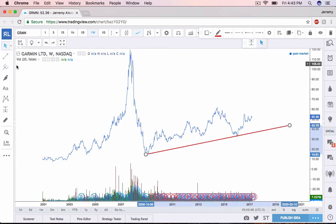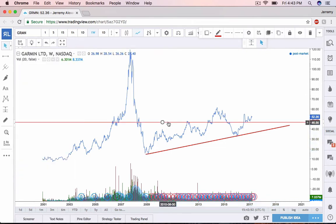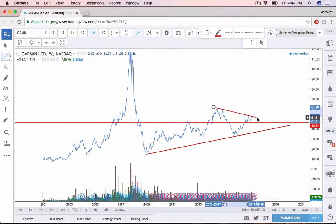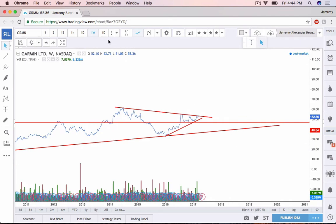And you have some support resistance from this previous peak that looks pretty strong. So here's a support resistance level right about 46.84. Kind of shocking that Garmin is so valuable still. And now we got some lower highs right there. So we got a kind of an interesting triangle, and then on a smaller term level, we're going to be dealing with these trends, and so we get to figure out how this is going to break out.